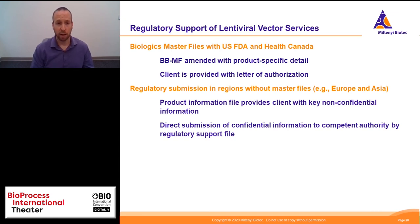Specifically, in terms of our regulatory support for lentiviral vector services, we do use the same global regulatory support and US regulatory support teams as the rest of the company, so we leverage their experience. We have biologics master files in place with the FDA and with Health Canada. When a client product is made, we're able to amend that master file with any product-specific detail and reference all of the process-specific detail that's kept confidential, and then provide a client with a letter of authorization, allowing them to link our master file to their application.